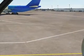Bypass pin inserted. Just let me know when you're ready to start the pushback. Okay. Parking brake released, ready for pushback, tail to the southwest.